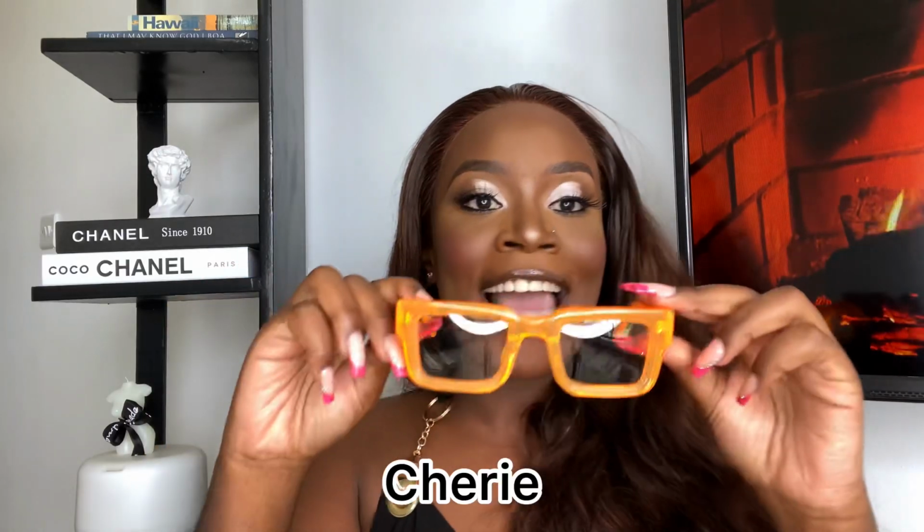So the first pair I chose is this orange colored sunglass. Guys, I'm in love. I'm obsessed with this one. I love it so much. I think this is the first pair I chose effortlessly without even thinking about it. All the others I hesitated, but when I saw this one, I had to get it. I don't know, it's giving me Dierra vibes. So let me show you how it looks.